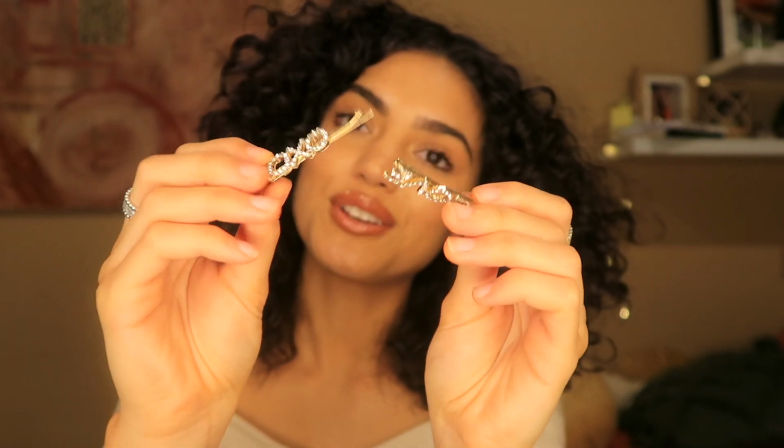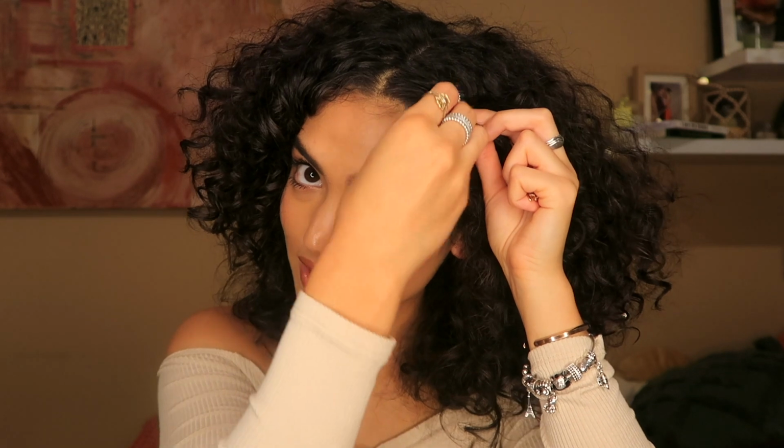MissLola.com also have some cute accessories. If you go look at their hair accessories, they have lots of clips. And I got these word ones. I also have more words, but this is the XOXO one and the love one. There's also sexy and baby girl and stuff like that. Yeah, these are cute too. They're very sparkly. You can layer them together.